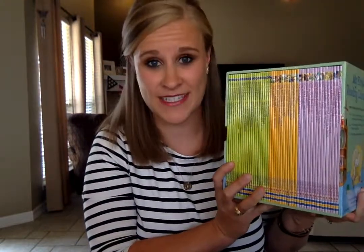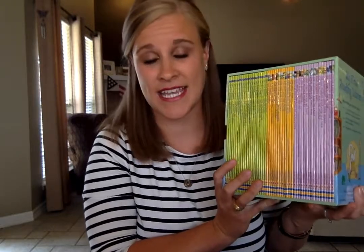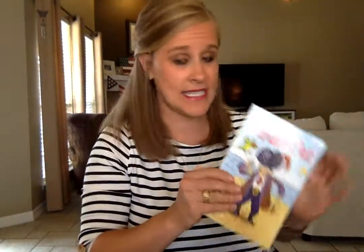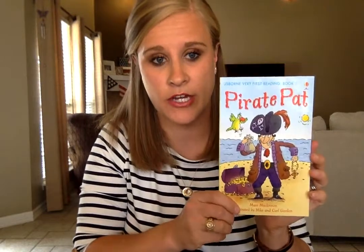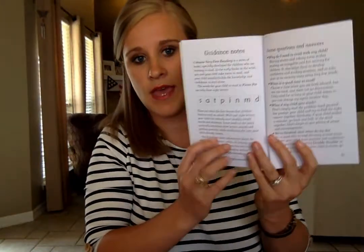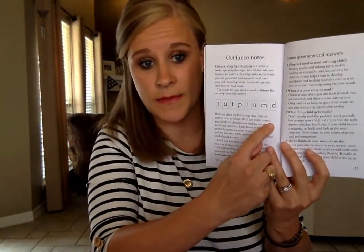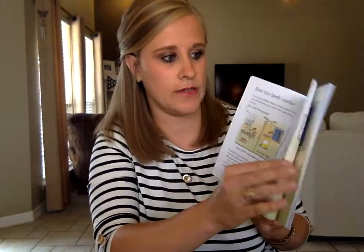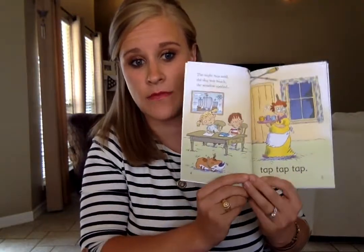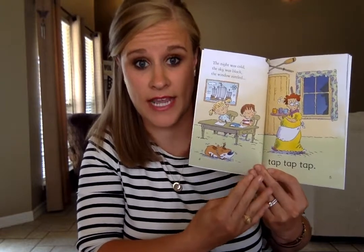There are 50 books inside, 50 paperback books. It is $79.99, so $1.30 or so a book. And this set is set up to help a parent or caregiver teach a child to read. The first book in this series is going to start out with 8 of the most simple sounds in the English language. It's going to start out with those easier phonemes for children to learn. And the child will only be reading sounds that are being taught in that book.